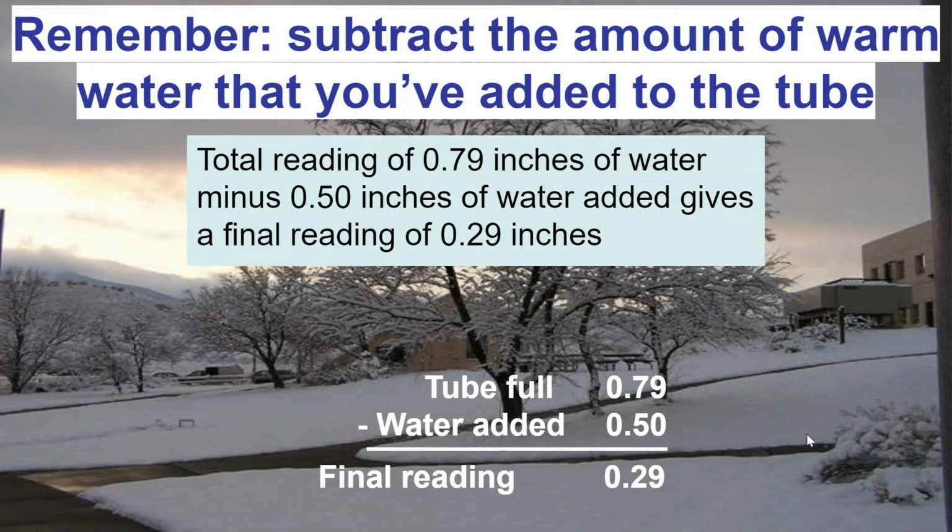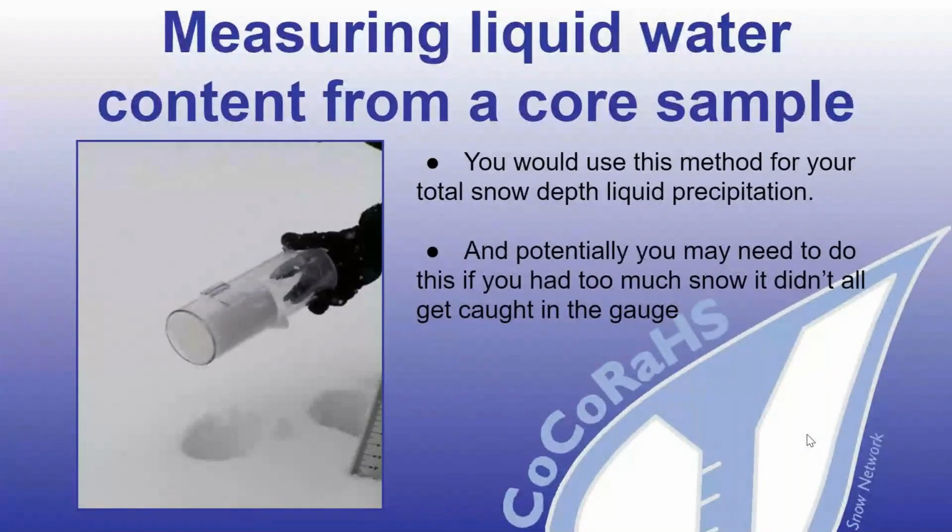So here, if you had the full tube with the water added, you have 79 hundredths, but you only added half of an inch to that outer tube. So subtract that half inch, and your final reading of water equivalent to the snow was 29 hundredths.